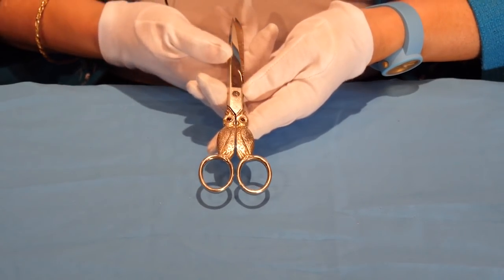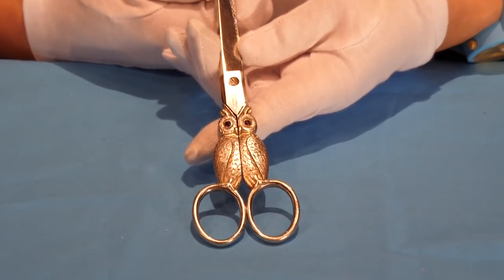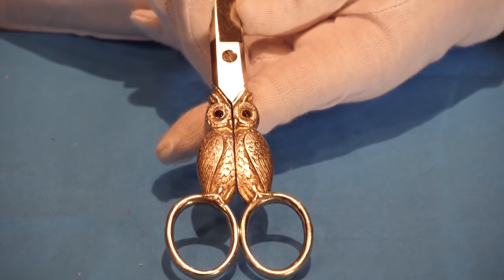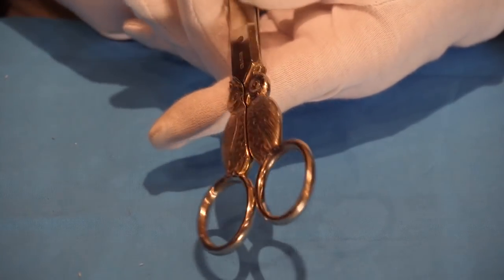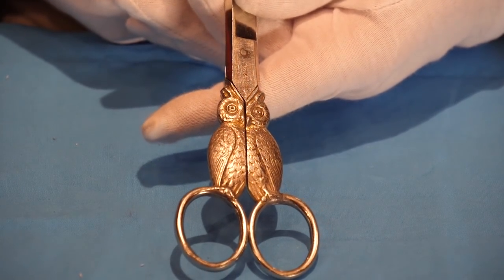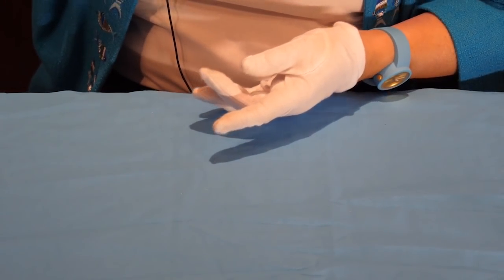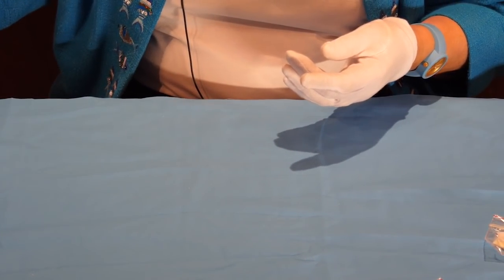This is a pair of shears that has the shape of an owl on it. And you can see the little red glass eyes on that owl. The back side doesn't have the glass eyes, but has the same shape. This is one that was in the collection.